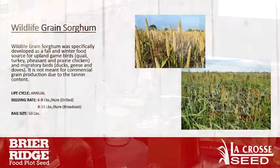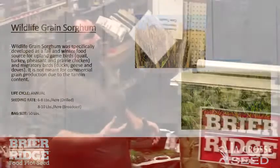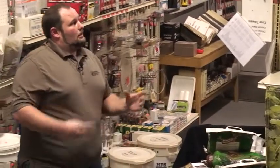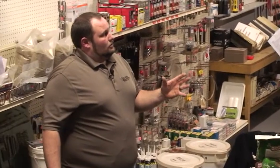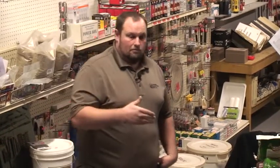So this is one of those wildlife grain sorghums. It's a grain sorghum, a dwarf sorghum. A lot of pheasant farms use wildlife grain sorghum. There are two ways you can get it. You can get it straight, or you can get it with a chemical on it that you can use, a pre-emergent called Dual, before planting.